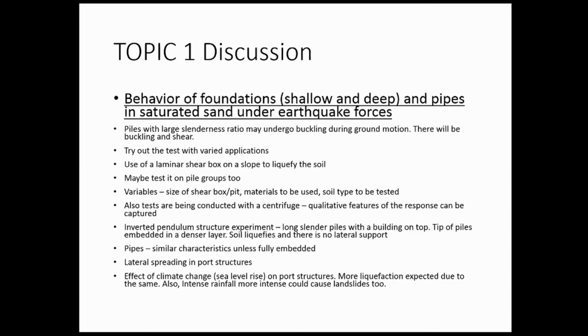So we selected 3 topics based on this discussion. Number 1 is, in general, behavior of foundations, shallow and deep, pipes in saturated sand under earthquake forces. Basically, we're interested in when, for example, during the shaking, during the ground motion, soil liquefies, right? We are interested in effects of liquefaction and the induced lateral spread on foundations and also pipes. When we are talking about this type of elements, of course, we are talking basically about, for example, port facilities, harbor facilities, and we are also concerned that in the future, probably in the next 50 years, we have to address, and we have to address from now, experimentally also, the effects of climate change.